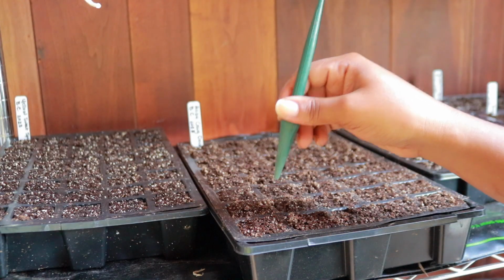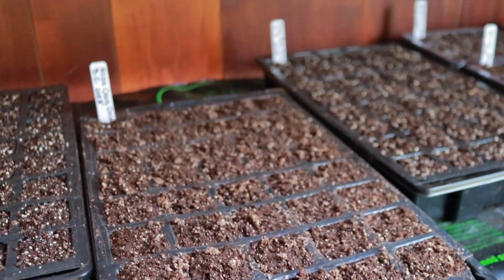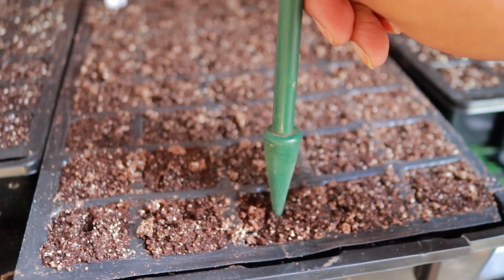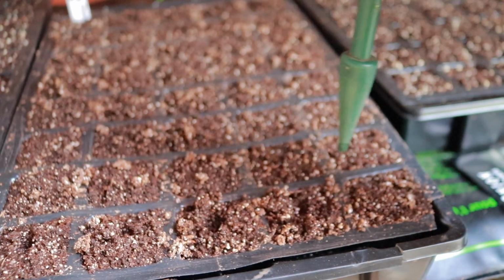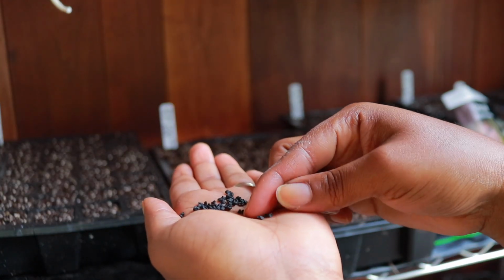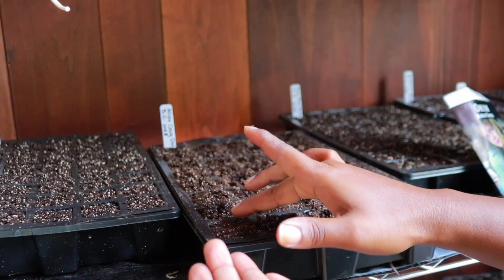What I do is I just create a small indentation in the soil. Let me see if you can get a little bit closer. One second, just so you could see how deep I am going. And the rule that I follow is to just make the planting hole twice as deep as the length of the seed. So I'm not going down too far. I go ahead and separate out 4 seedlings. Then I clump that together in my hand, and then I just drop it in there and just lightly cover that.